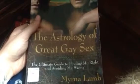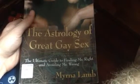Now this one goes over your astrology signs, exactly how to approach the person, how they will act, what positions they like, what the best positions would be, you know. Anyways, I got through this book a few times. Anyway, it is by, I can't even read that. Good luck trying to pronounce that name, you guys.